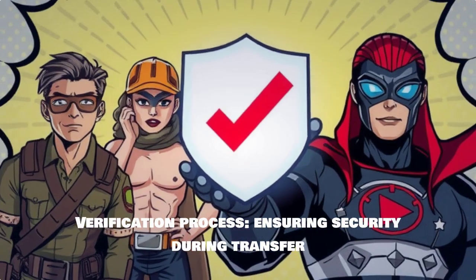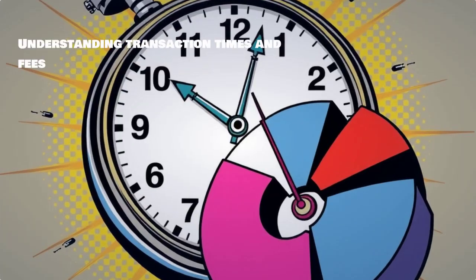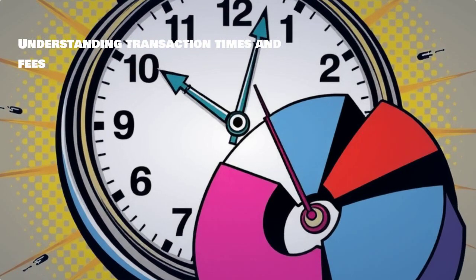For your security, eToro requires a verification step. You'll receive a confirmation email or SMS to ensure it's really you making the transfer. Be aware of transaction times and potential fees. Transfers typically take a few hours to several days, depending on network conditions.